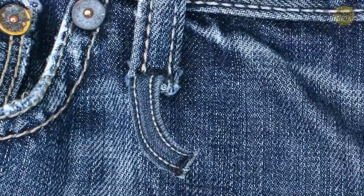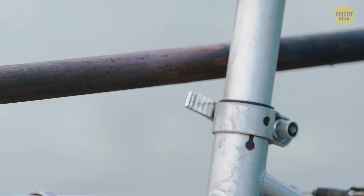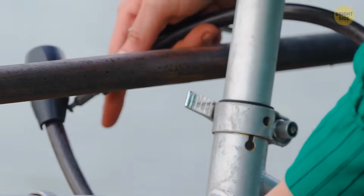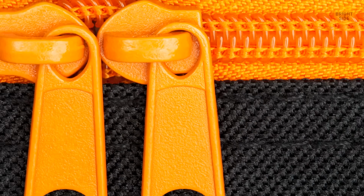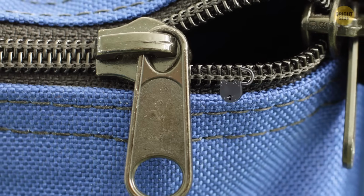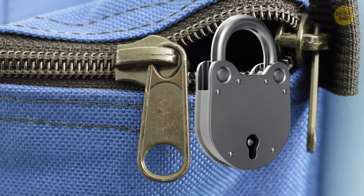If you see a pair of jeans with an extra loop, those are special jeans for cyclists. They're likely to belong to the commuter clothing line, and the loop's main purpose is to hold your bike lock. Many zipper sliders have outer rings, especially if such sliders are supposed to be used together. These rings are added so that you can connect the sliders with a lock and keep pickpockets away.